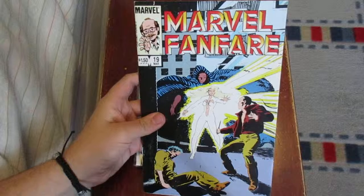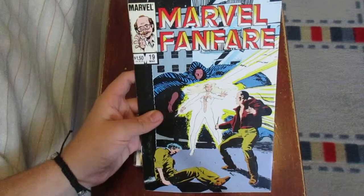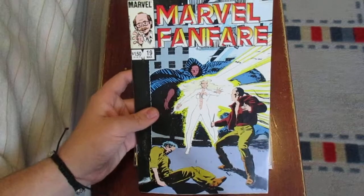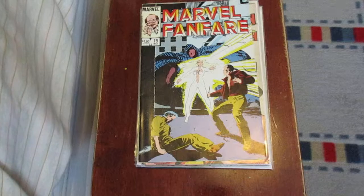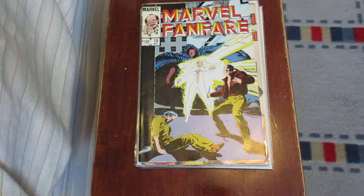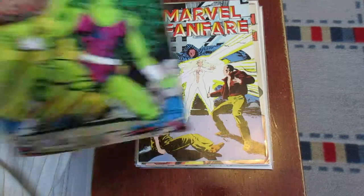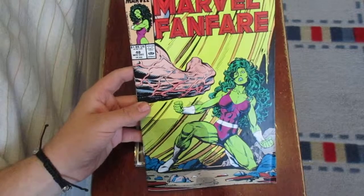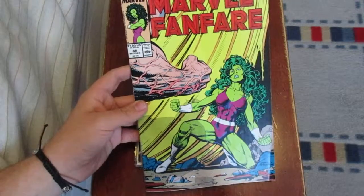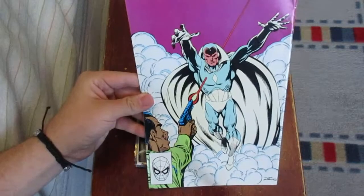Marvel Fanfare, number 19, which I think stars Cloak and Dagger. I don't know if it's the first appearance, but it tells you as much about them as you need to know. Marvel Fanfare, number 48. Just 2 stories of the She-Hulk and one of the Vision.